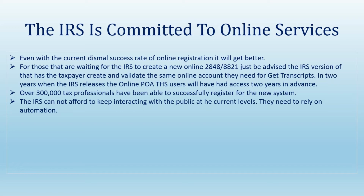Because be advised, if you ever call the practitioner hotline, those people have the ability to make referrals to other departments at the IRS.